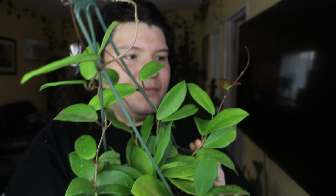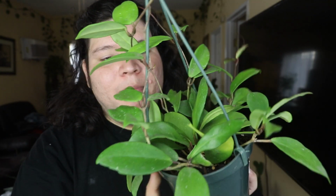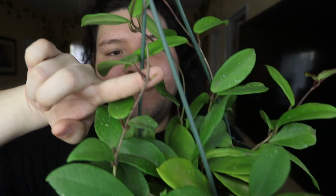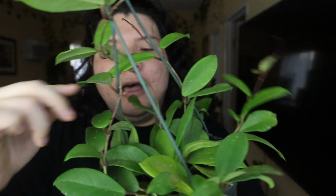We did this starting last year, I think in June, as soon as we got this plant. It took about a year for it to establish, but look at it now, guys. It's crazy. It's amazing. I am so happy and so proud of this plant, and it just doesn't stop growing. If you see, it has a little new growth point right here on my finger. See that little leaf right there? It has a new growth right there.